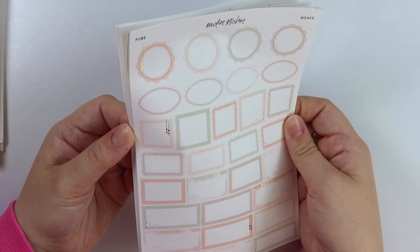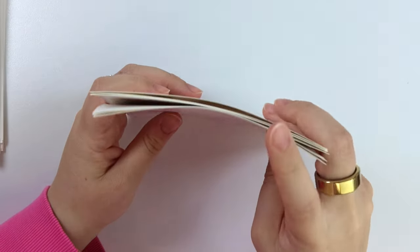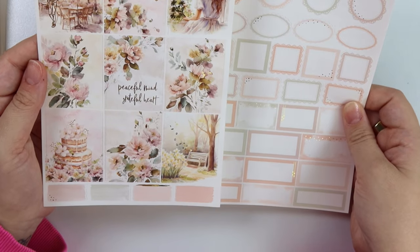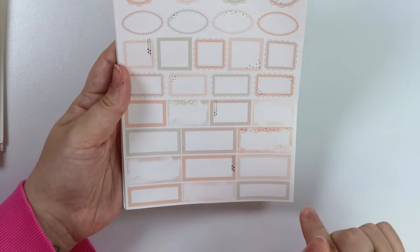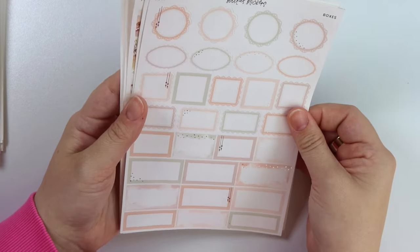Here is the, I'm dropping all these pages now. Here's the boxes page. It's a different color palette. There's not really a pinky color. It's more of a taupey and an orangey peach color and a green. Really pretty with the gold foil.